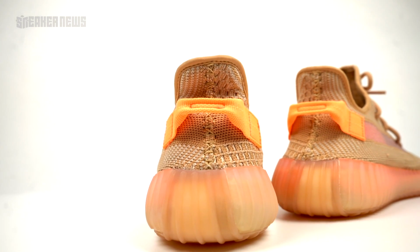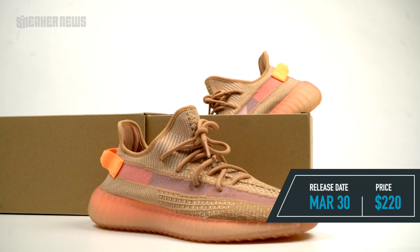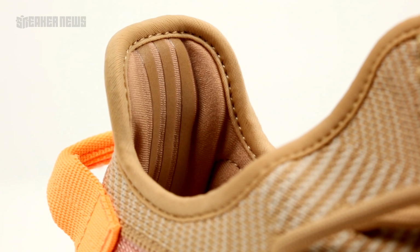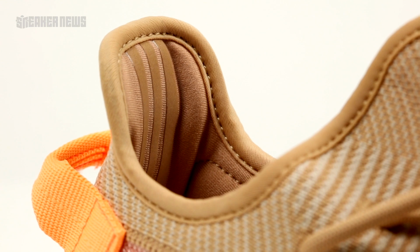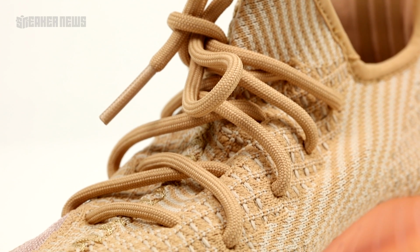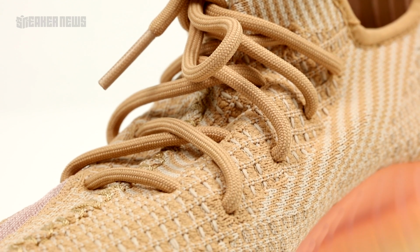Nice little touch. And these are releasing on March 30th. It's probably because of a delay, but I would assume that Adidas wanted these and the Hyperspace and the True Forms to all release on one day, so March 16th was that big Yeezy day. Of course, everything's about days and holidays and sneakers right now, but great colorway.